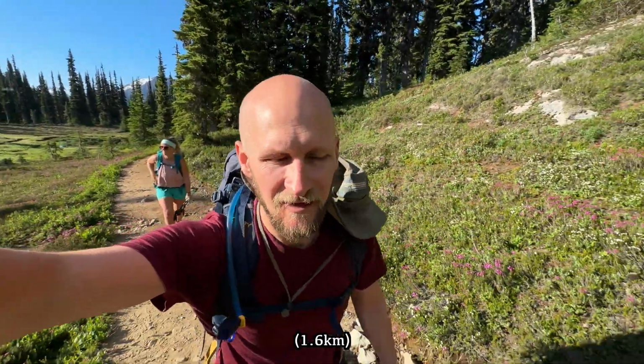So the first mile today is in the shade. After that, we're probably going to be in the sun for the rest of the hike. Good reason to start early.